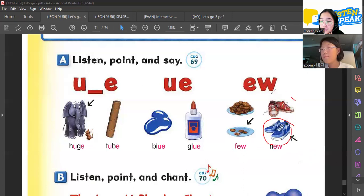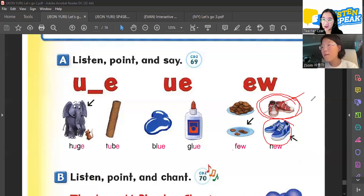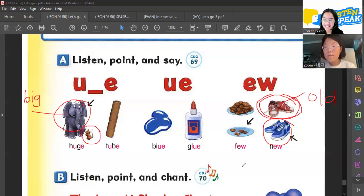Okay. How about this shoe? What is this? This is a new shoe. How about this one? Old. A new and old shoe. Okay, we have huge, or in other words, big. The elephant is big. So how about the mouse? What is the mouse? Small. Wow, very good.